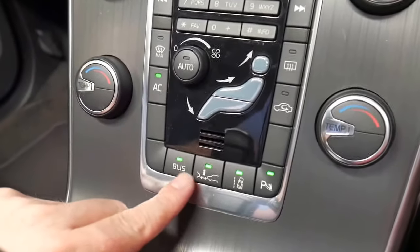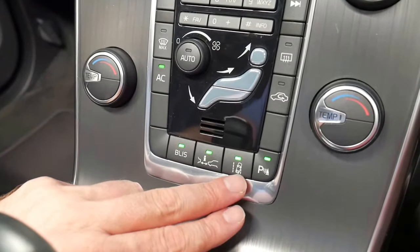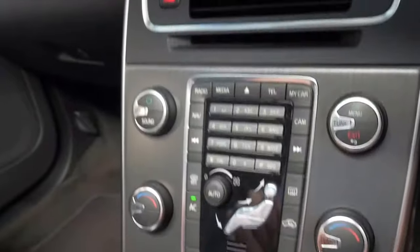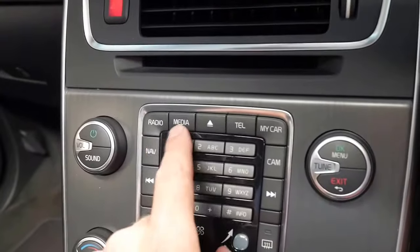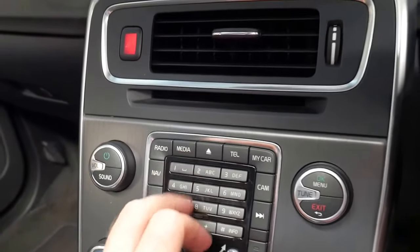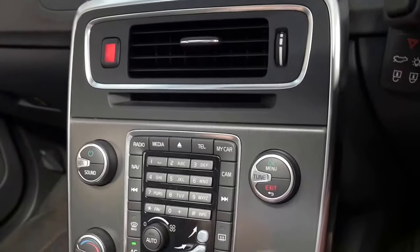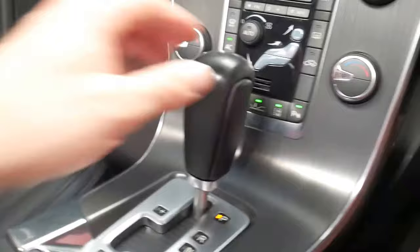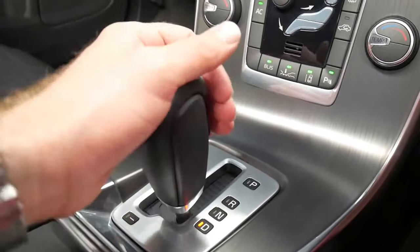We've got the blind side assist. It warns you if you're getting too close to the car in front of you. It even warns if you're deviating from your lane, not to mention the parking sensors and the reverse camera. You've also got a media interface, so it's got Bluetooth streaming, dual zone climate control. It's fully automatic, and you've even got a sports option on the side there as well.